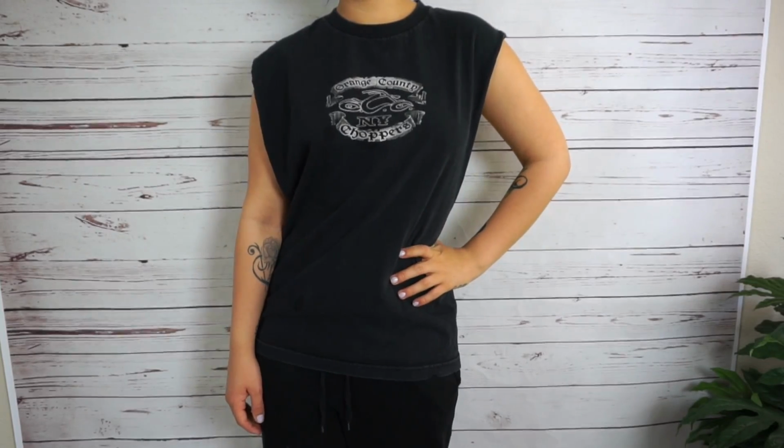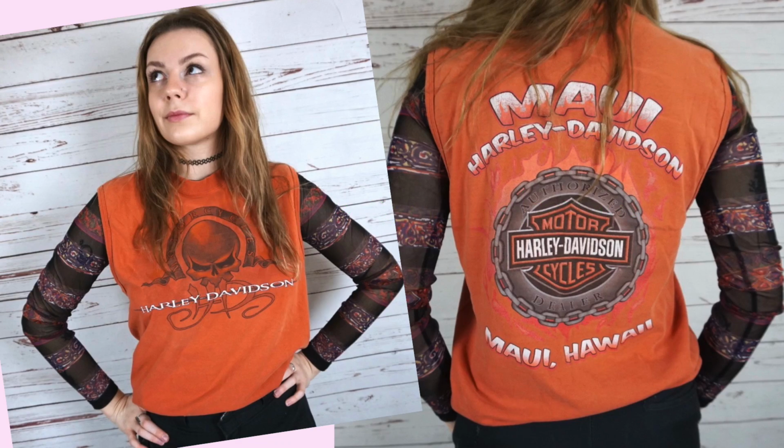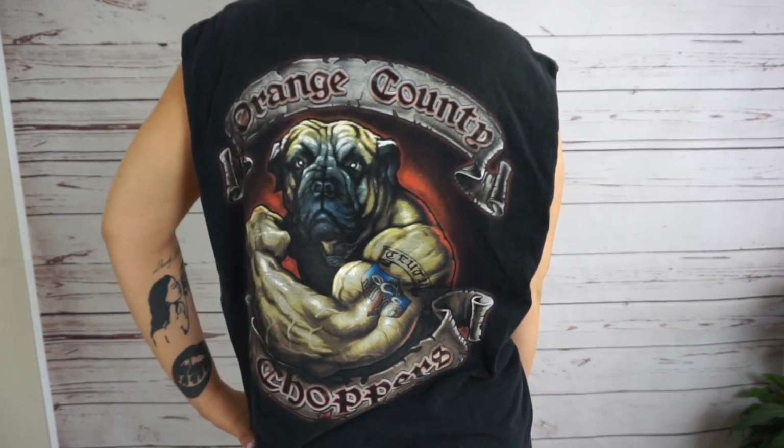And then I got another cutoff. You guys know I'm not really into these muscly tops just alone. It makes my arms look weird, obviously, because this is usually just for big beefy men that ride motorcycles. But I think they're really cute with a sheer type of shirt underneath, like a sheer cheetah long sleeve or something like that, even though it is getting a little bit like summer. But it's this Orange County Choppers tee. I loved the little dog on the back.